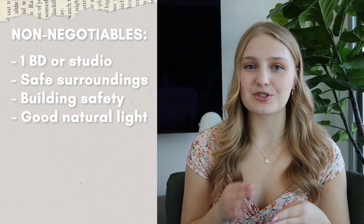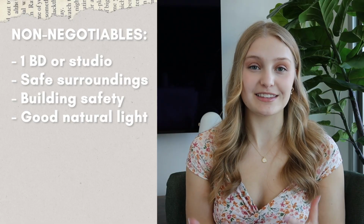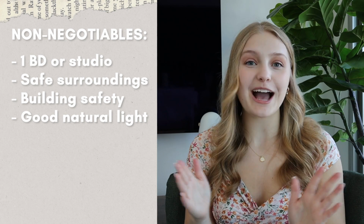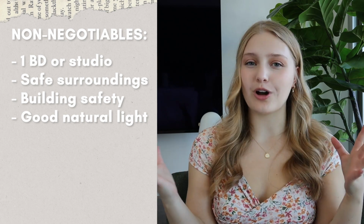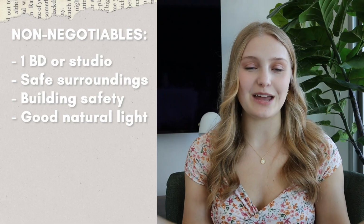I do also sometimes struggle with seasonal depression, so it was really important to me to have a lot of natural sunlight coming into my apartment. It just makes me happy, it makes me feel better, and overall I just feel like my experience is better when I'm in a space that has lots of natural light and big windows.